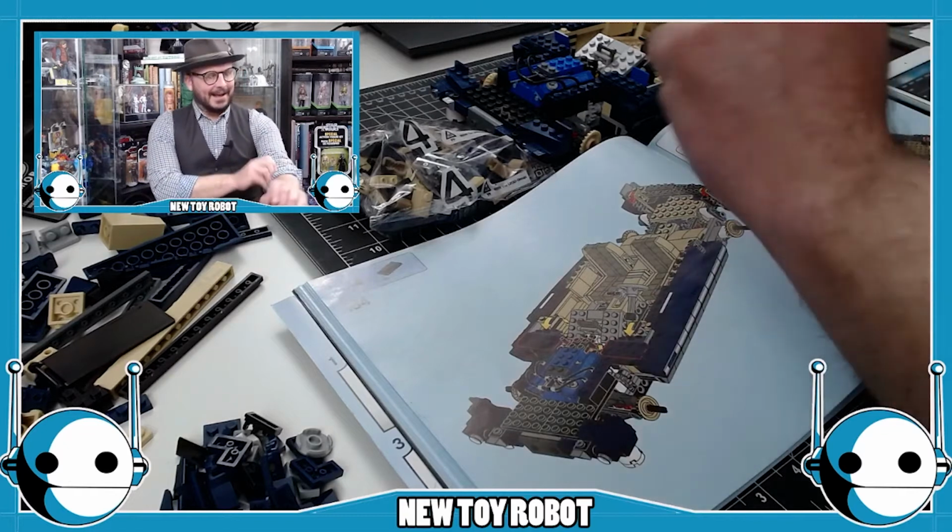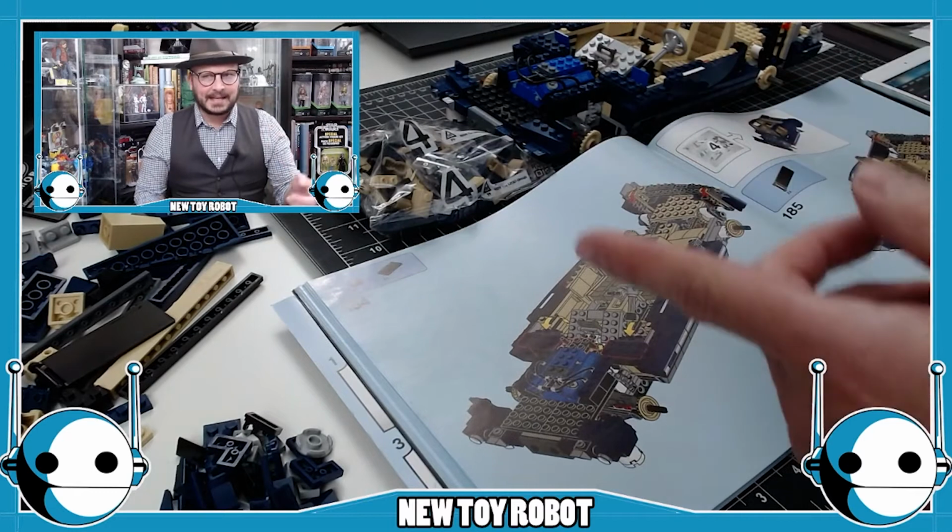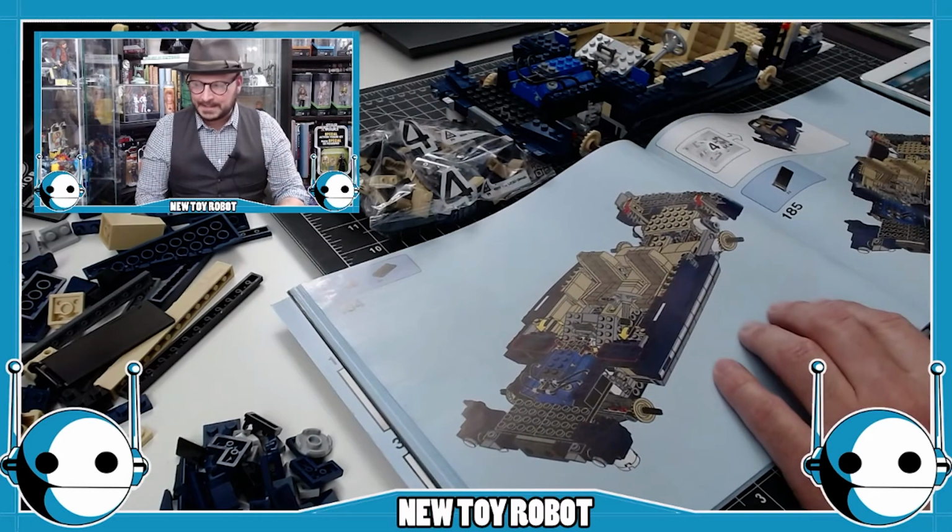It'll be fun. But I definitely, it's the coolest case. I'm so excited. And I'm gonna get a case for the Batmobile. I'm definitely gonna get a case for this Mustang.